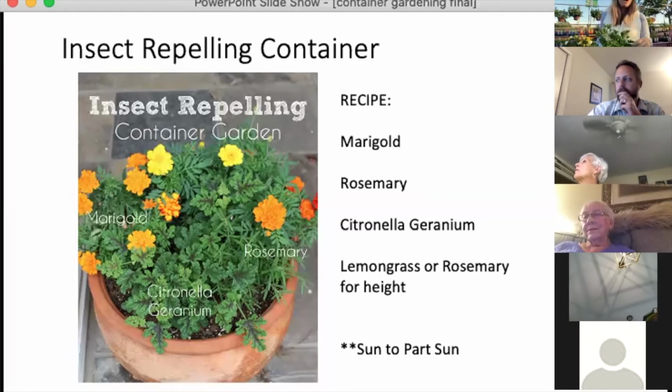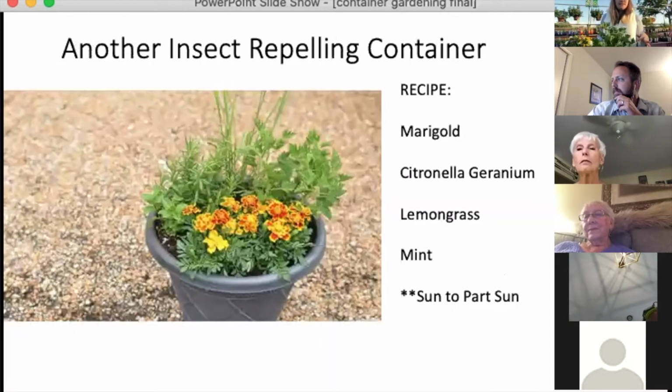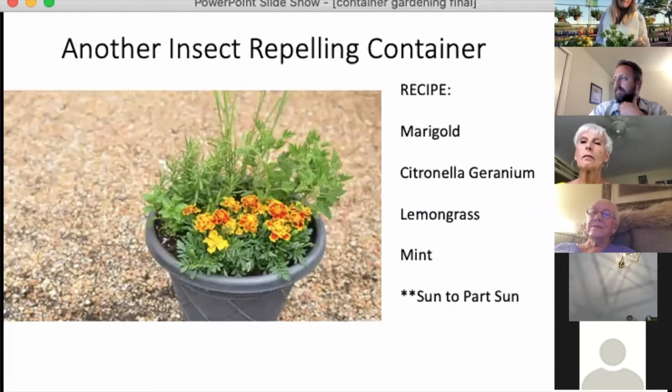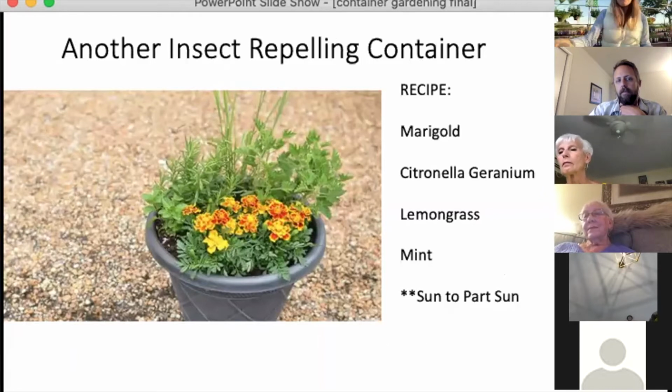The next slide is also another insect repelling container garden, kind of in the same vein, but you can see lemongrass is a little tall and straggly. And then this one also has mint. Anything that has an odor typically helps with bugs. And both of those are sun to part sun type containers.